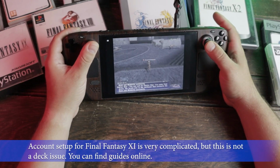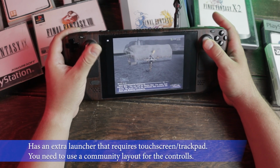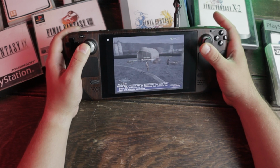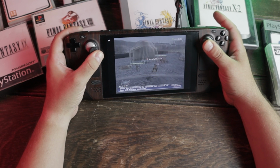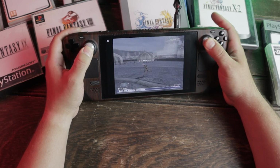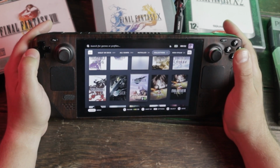So yeah, I don't think I will spend much more time in this game. It feels a little bit too dated, and I'm really not into MMOs, even if it is Final Fantasy. But it works. It's a hassle to set up, but it works. Moving on to the last game of the PlayStation 2 era.